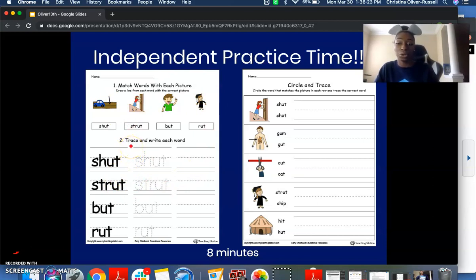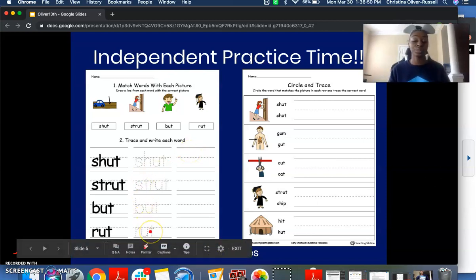write each word. On this half of the worksheet, you're going to trace the word and then you're going to write the word. So right here, I would trace the word shut and then I would come over here and I would write the word shut. But as you're writing it and as you're tracing it, I want you to say the word shut. Trace it, write the word shut. Awesome job. Then you're going to do it for the next 3 words.